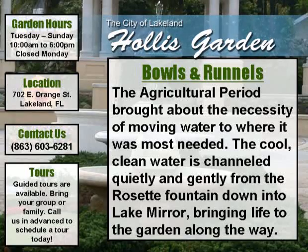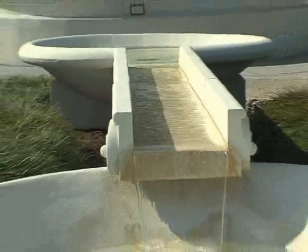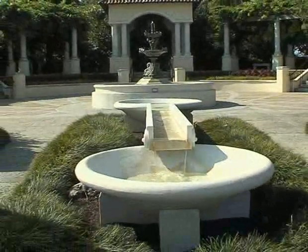And down the center of the park, we have bowls and runnels. What they used to do a long time ago is pump water from our aquifer, and they used to send it down bowls and runnels, and that's how they used to get water to their crops.